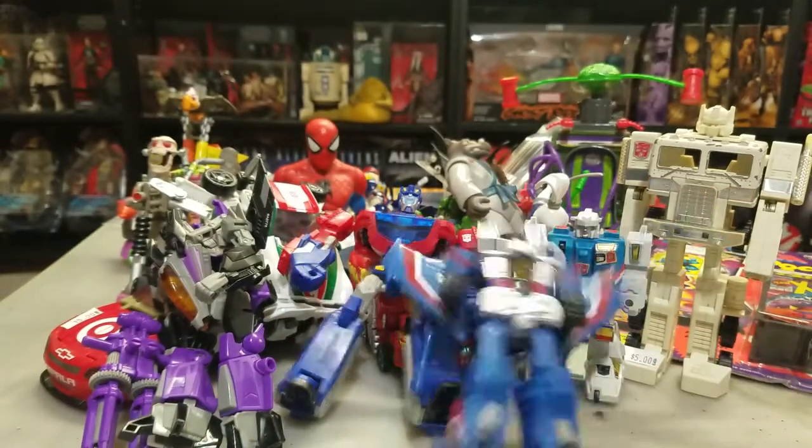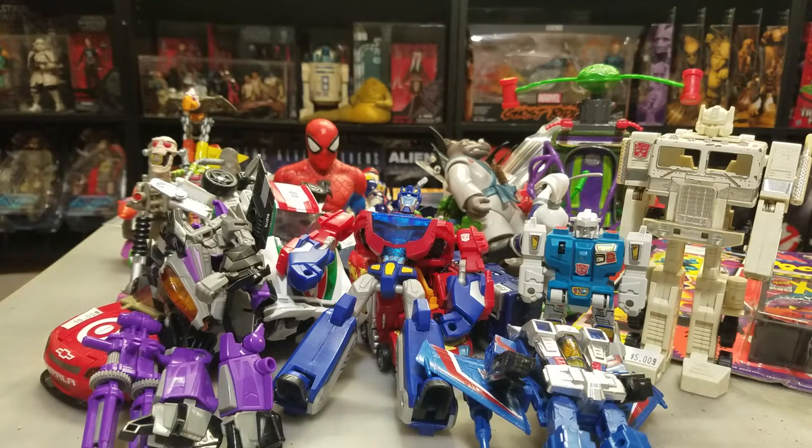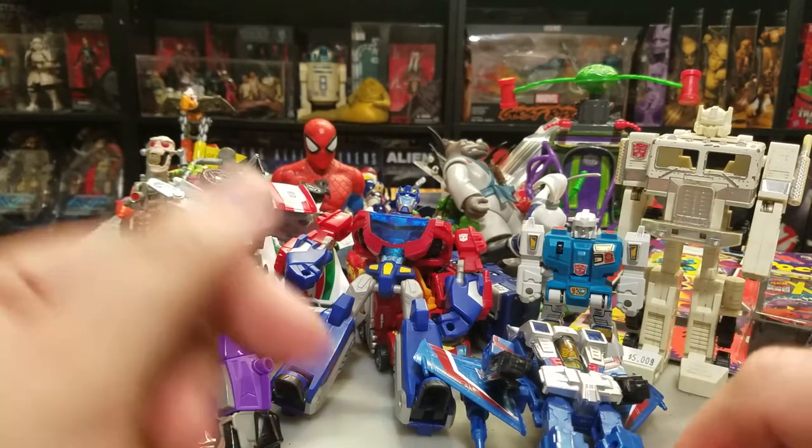Get down! Dude, you're knocking everything over, dude. Seriously. I don't even know why you're up there. Alright, sorry about that. Cat is being very destructive. Alright, so I'm back.